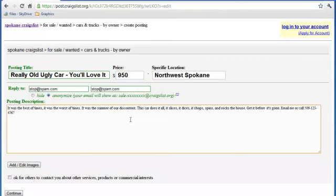Recommend adding your cell phone number if you want calls. If you want email, you're going to get a lot right out of the gate as soon as things post, but they'll slow down after a bit. I haven't personally had any problems with adding my phone number as far as getting crank calls or anything like that, so it's worked out fine for me. If you're willing to negotiate on price, you can add that onto the posting description.